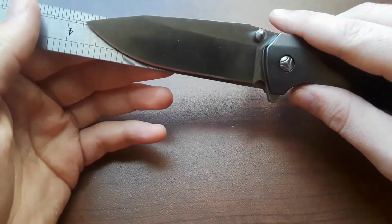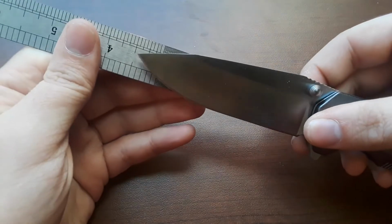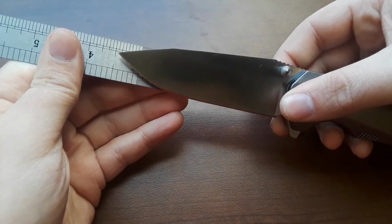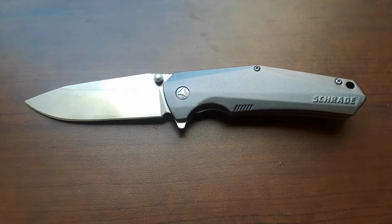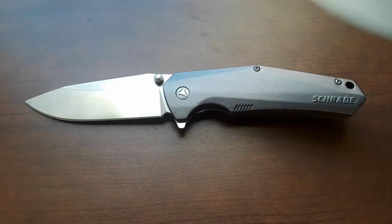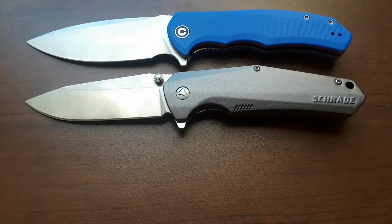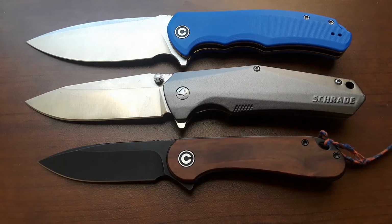All right, so we have a blade coming in at about 3.5 inches on the dot. So definitely a full-size knife. Do our size comparisons. Where are my Civivis? There they are. I haven't filmed a review in a while. All my stuff is all over the place. Been really busy with life. But there we go against the Praxis and the Elementum.